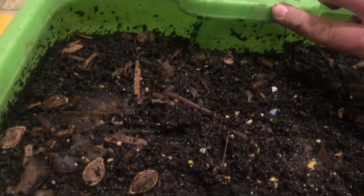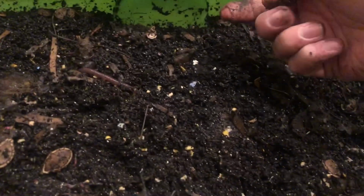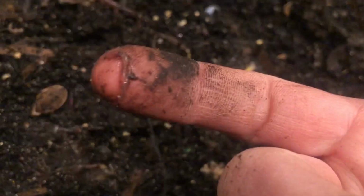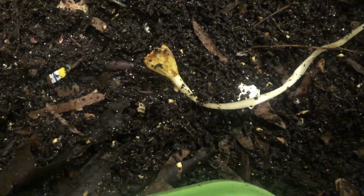Is that one up there? There's a baby hanging right there. There's a little ANC baby. So, yeah. I really was shocked, so I had to show you guys because I cannot believe how many, oh my gosh. It looks like hundreds of little babies just below the surface.